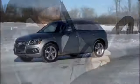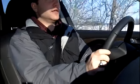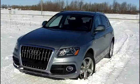This is the 2011 Audi Q5. We have the V6 version today, Quattro all-wheel drive, of course, as Audi's trademark all-wheel drive program continues to get better and better. In this version, we have the V6 with 270 horsepower, so they're pretty much right on the mark there. This is not a huge vehicle by any means. It's actually just about right sized for most people's purposes.